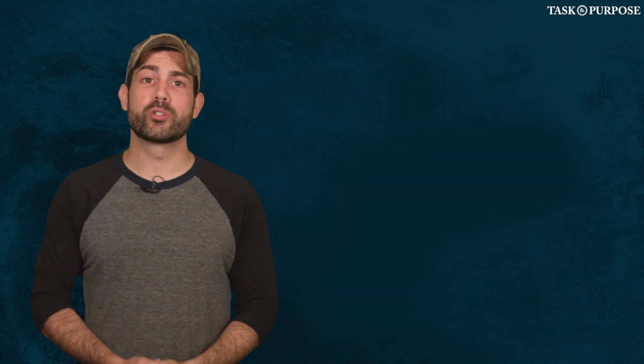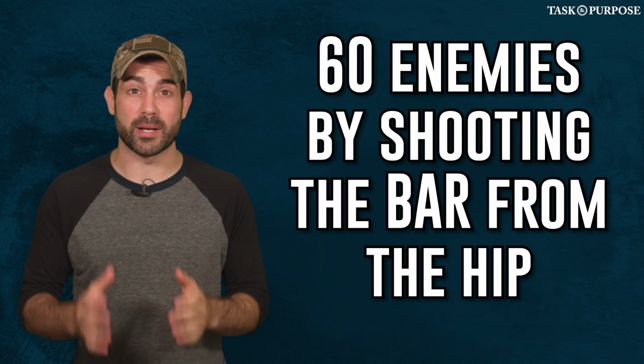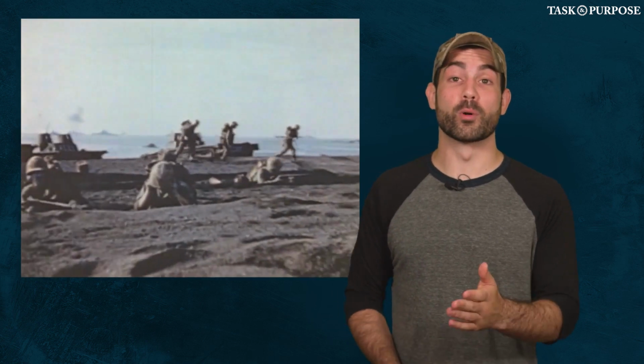The other fascinating fact is that John Wayne credits his shoot from the hip style from this kind of walking fire tactic. Specifically, he credits Private Wilson Watson, Medal of Honor recipient from Iwo Jima, who took out 60 enemy Japanese by shooting the BAR from his hip. He was serving with the 3rd Marine Division a few weeks after they'd landed on the beach. They're making their way deeper into the island when his squad is stopped by intense enemy fire from a fortification.